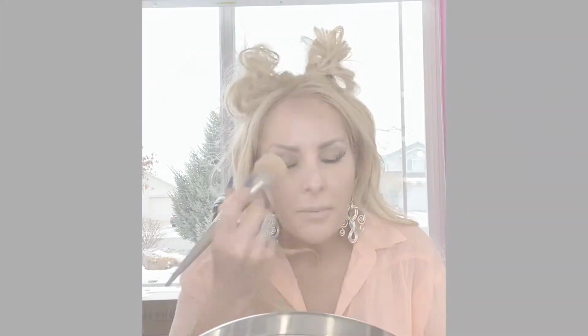Next, I'm going to go in with my all-time favorite, and this is well worth the money. Look how much I've used. Charlotte Tilbury. And we're just going to go in and we're going to set the rest of my face. I'm going in with Hoola Bronzer, and I'm going to do it over the top of my cream contour and my other side of the face.